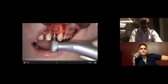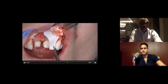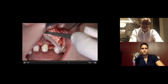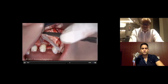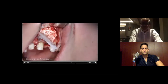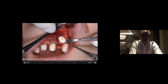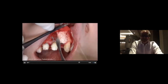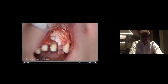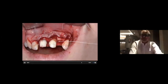And in this situation, we do the GBR procedure, this horizontal GBR, straightforward. I always like to pin the membrane, most of the time a resorbable membrane, which I tack with two pins, and we do the horizontal GBR, and on top of the connect abutment everything is closed. So practically we are closing the connect abutment.